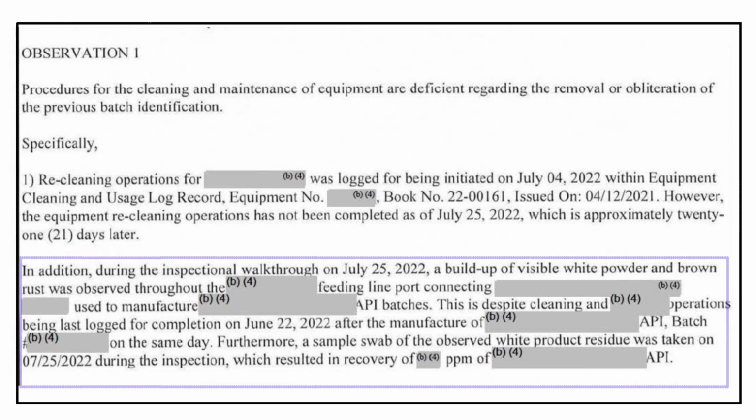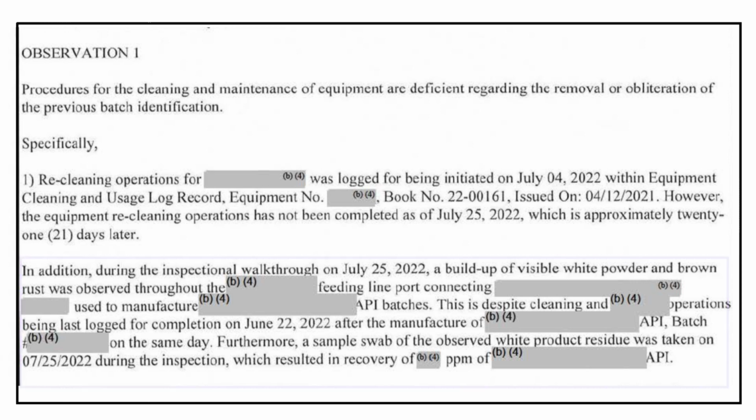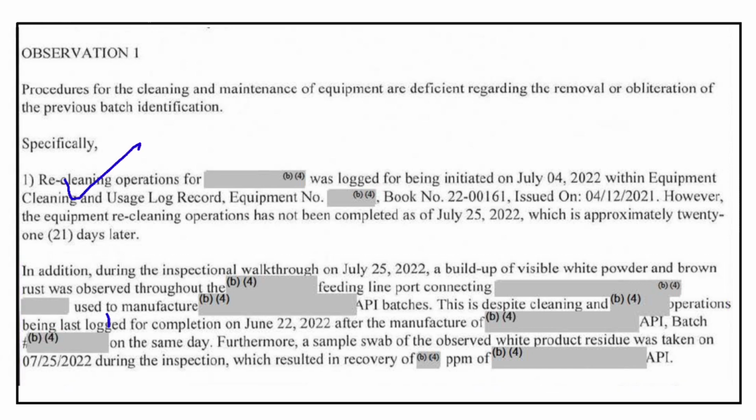This example is related to the presence of a white residue and a brown rust on the equipment surfaces. During the production area round on 25th of July 2022, auditors observed white residue and a brown rust on the surface of the production equipments. Here you can see that the exact details of the equipment are hidden in the Form 483. So these were the 2 examples mentioned under observation number 1.